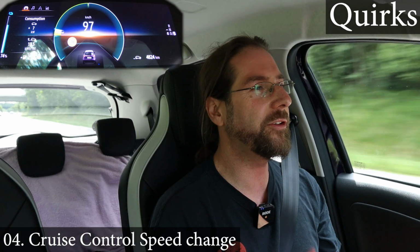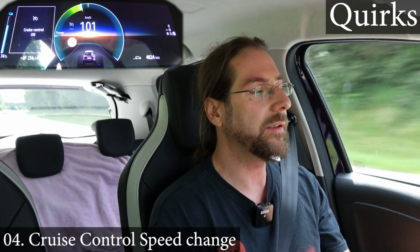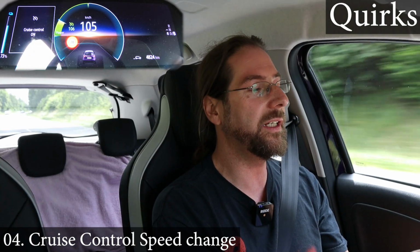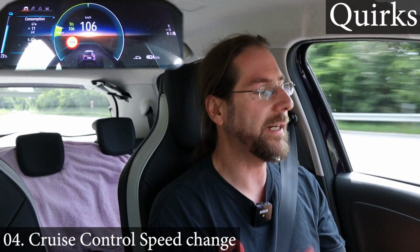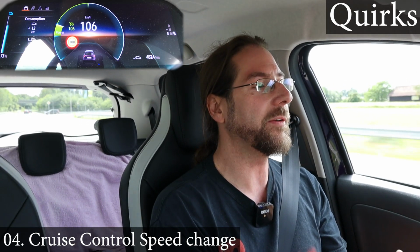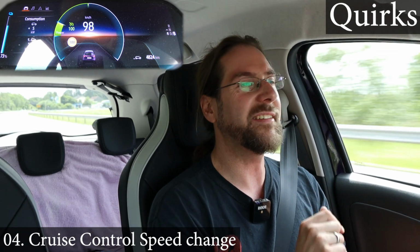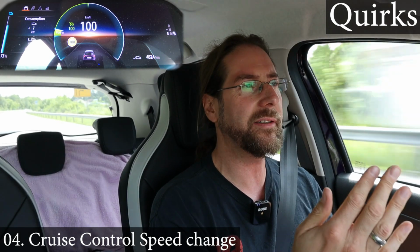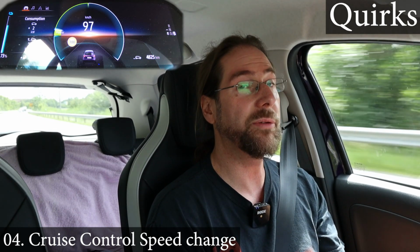The cruise control speed change is weird. So let me show you that. I put cruise control, let's go a bit faster, at 106. First of all, you can see that cruise control is on, but I have to press it away. It goes away after, I don't know why, but it's annoying. But now let's look at the power. Now I will slow down to 105. What does it do? It brakes and then accelerates again. How stupid is that? It should just give less power till we are at that speed. So, not good. Needs improvement.